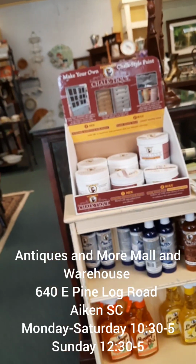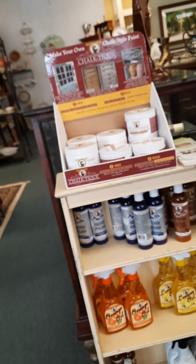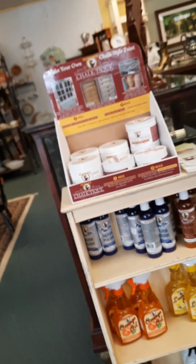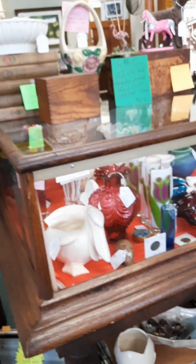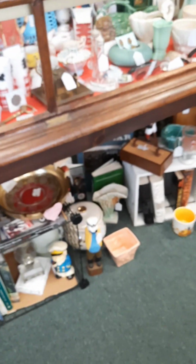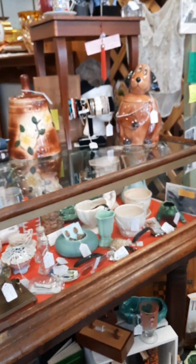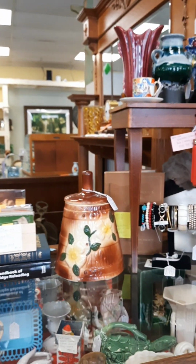Name, Howard. There's chalk teak. There's orange oil, lemon oil. Okay, now this is a lot of collectibles in this case, so you have to go slow and look. Make sure you look under the case, and in the case. And then, of course, on top of the case.